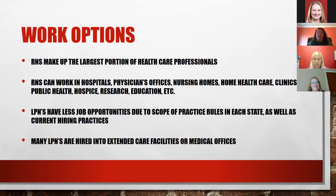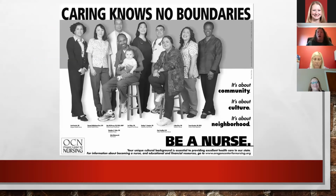So RNs work, as I've mentioned, in hospitals, nursing homes, physician offices. However, physician offices typically are medical assistants or LPNs. LPNs do have fewer job opportunities. It depends upon what state you are in and what the status of the hospitals are. As mentioned before, many LPNs are hired into extended care facilities or the medical offices.